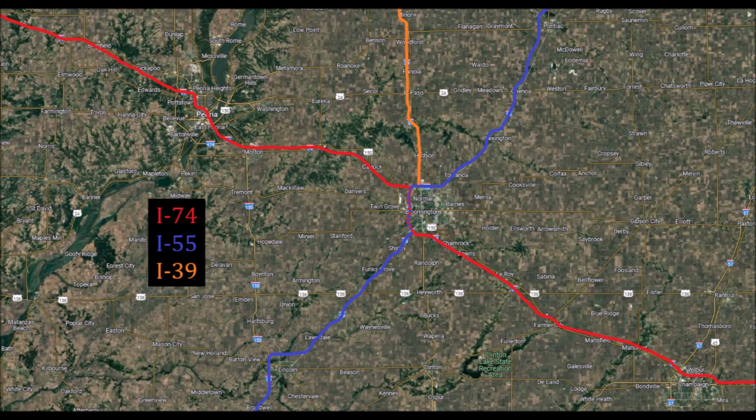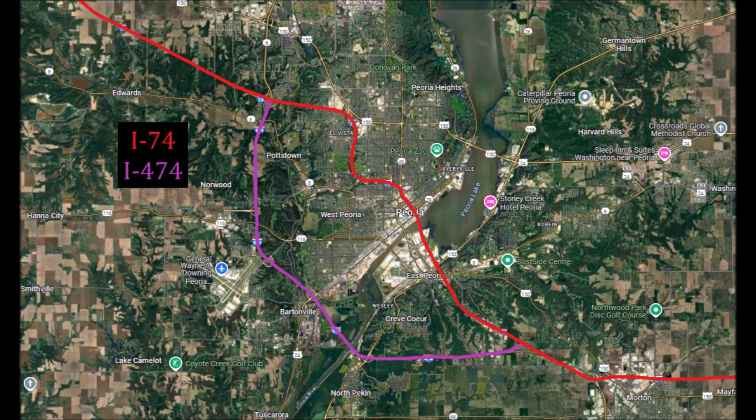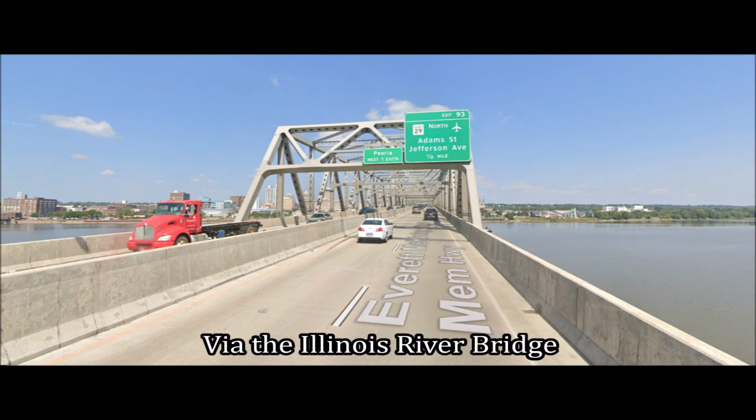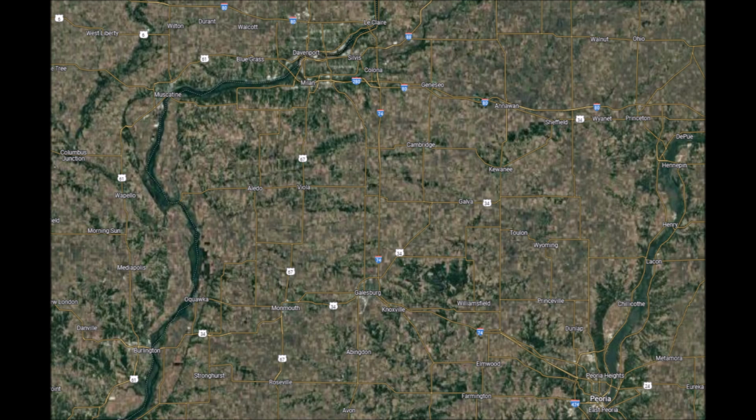Here, 74 junctions with I-55 and has a brief concurrency with it as it passes the city to the west. Once on its own again, and back on its northwestern path, I-74 next reaches the city of Peoria and crosses the Illinois River to enter it proper. Cutting through the heart of the city, 74 creates a beltway along with its spur I-474 before exiting Peoria and heading back out into rural lands on the same northwest path.